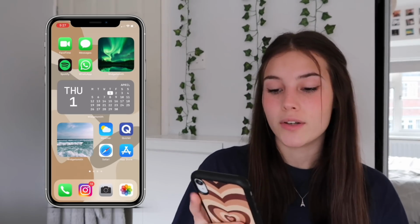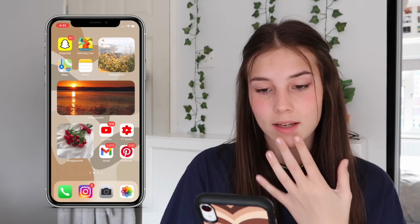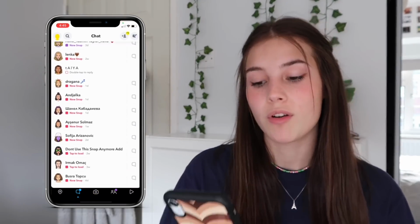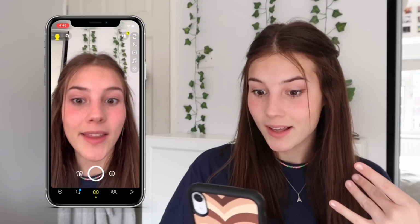And then moving on to the second page, we have Snapchat. This is my public Snapchat actually. I don't use it as much as I use my private one, but it is here for whenever I go onto it and things like that. So we have Snapchat. There I am.